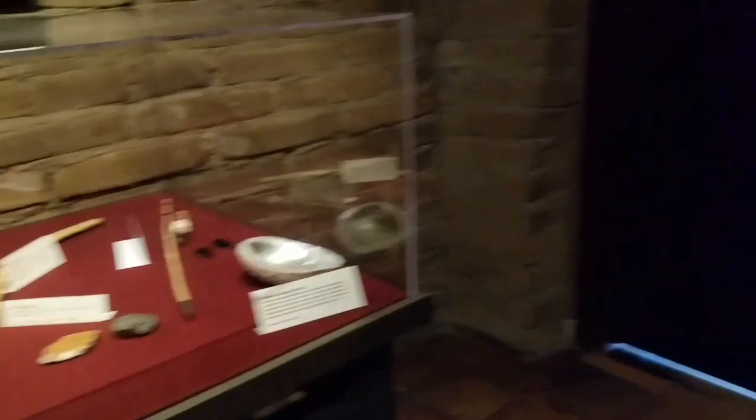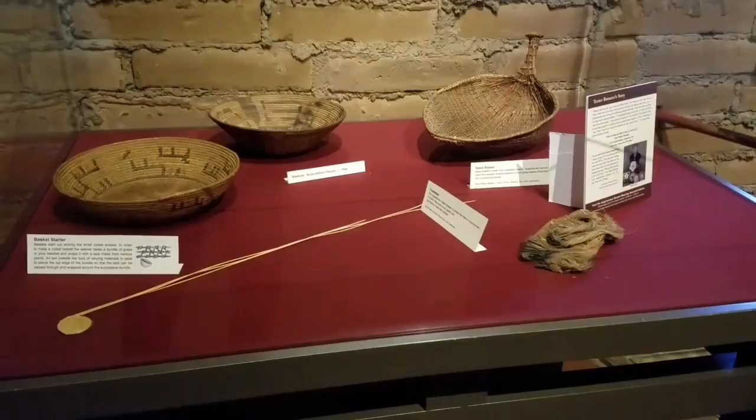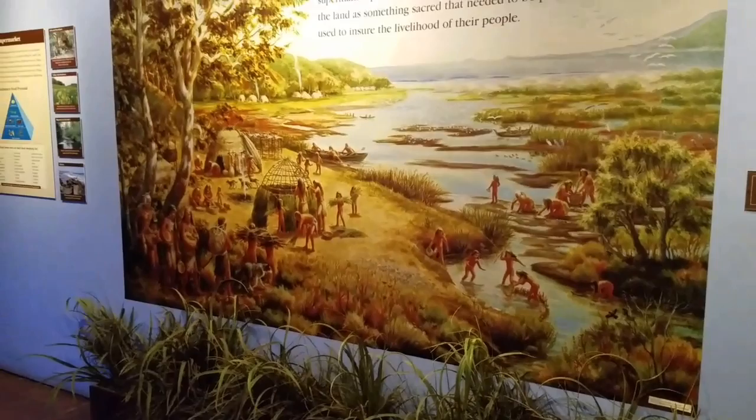In this particular room, you will find exhibits on the life and art of the Ahashimin people, also called Juaneños. Objects here include baskets, mortar and pestles, and abalone shells. The Ahashimin are the indigenous people of the San Juan Capistrano Valley. It was their labor that built this mission and made this valley fertile. They lived in small dwellings called quichas, an example of which you will find out.